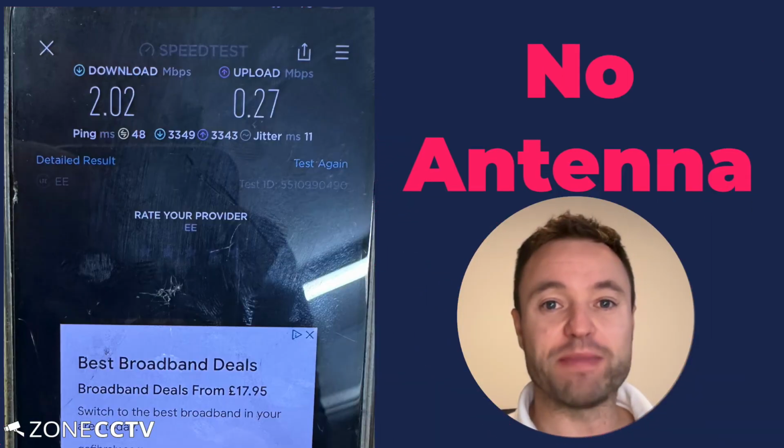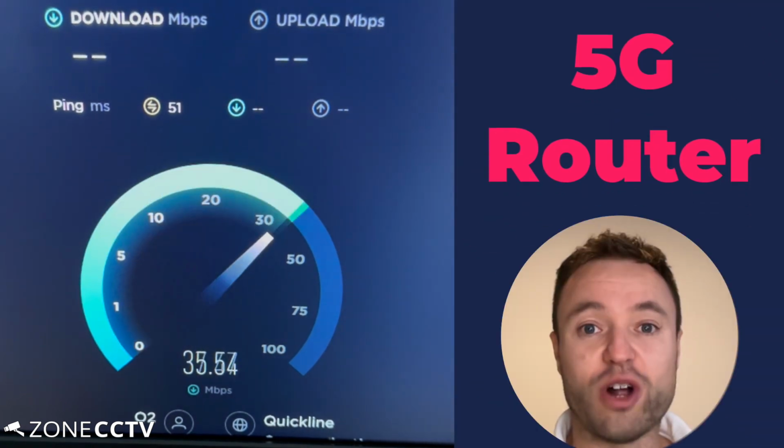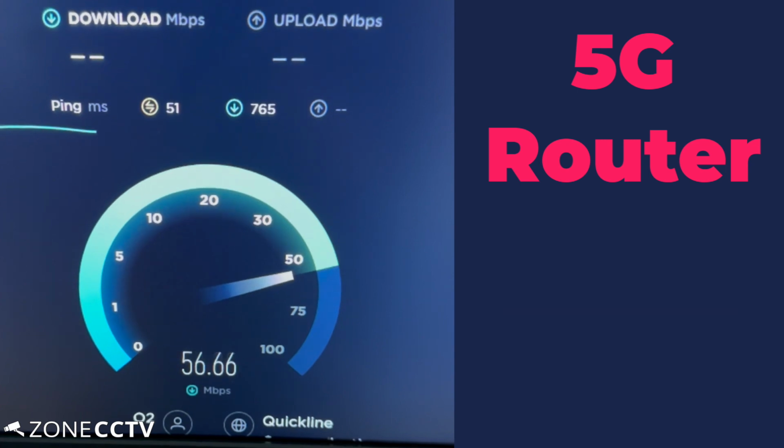Here you can see the speed of the broadband router before we installed the antenna. It had a download speed of 2 and an upload of 0.27. Then once we have installed the external antenna, you can see that the speed has significantly improved.